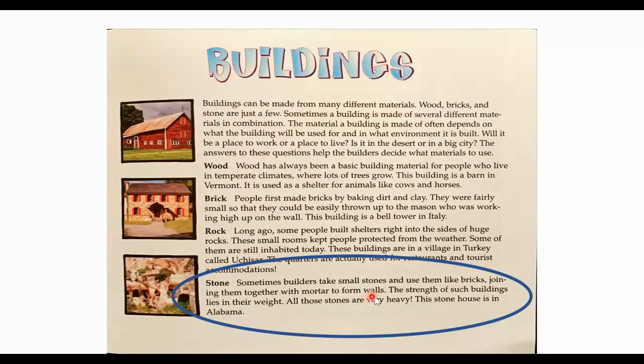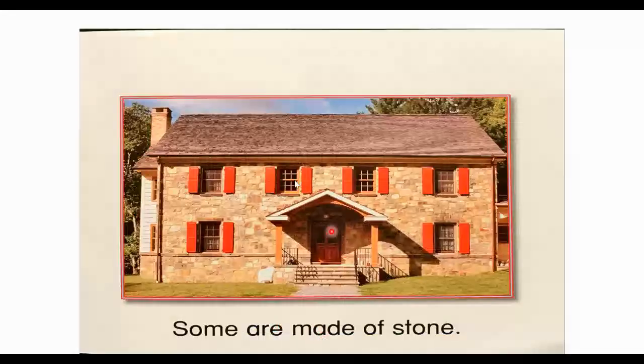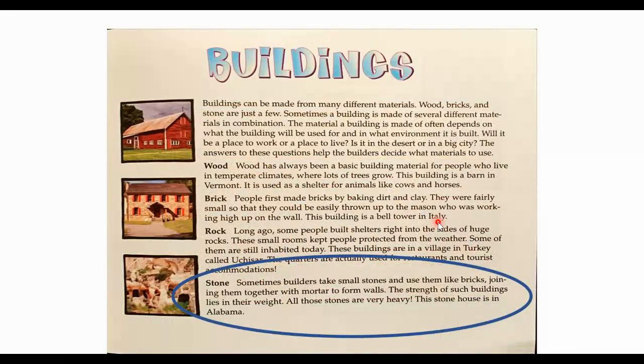to form walls. The strength of such buildings lies in their weight. All those stones are very heavy. This stone house is in Alabama. So this stone house here is from Alabama, and it's really, really strong because these stones are all really heavy.